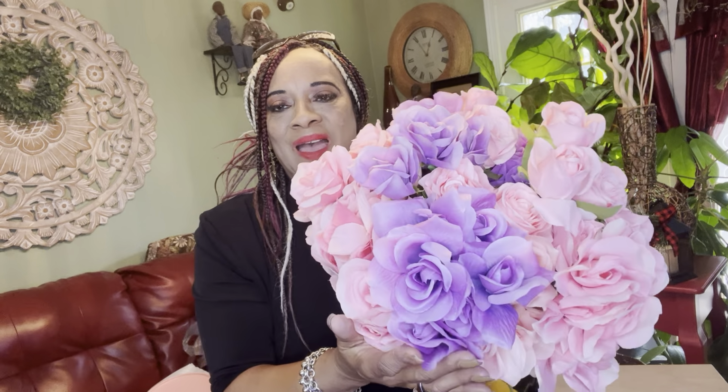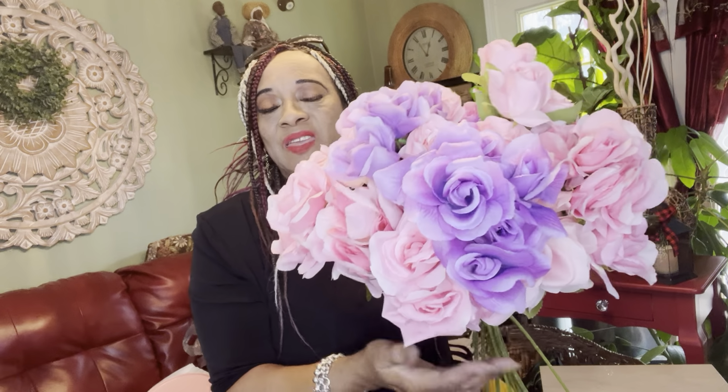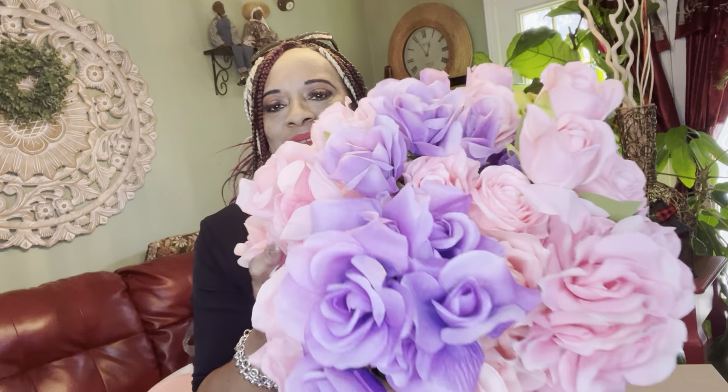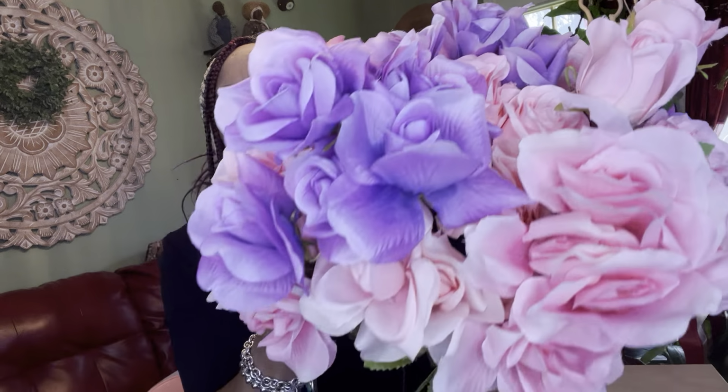Yay, I like that look. Now, I haven't arranged them, so don't get it twisted. I just kind of mixed them in just a little bit to give you an idea what they're going to look like. But yes, guys, my colors for Valentine 2023 are pink and purple. And these flowers were $1.25 a piece from the dollar store. Yes, guys. There you go. There's your pink and purple flowers. All right, cool beans. So let's move on to the next item.